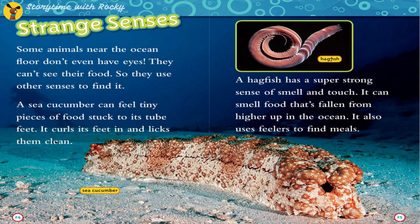Strange senses. Some animals near the ocean floor don't even have eyes. They can't see their food, so they use other senses to find it. A sea cucumber can feel tiny pieces of food stuck to its tube feet. It curls its feet in and licks them clean. Sea cucumber. Hagfish. A hagfish has a super strong sense of smell and touch. It can smell food that's fallen from higher up in the ocean. It also uses feelers to find meals.